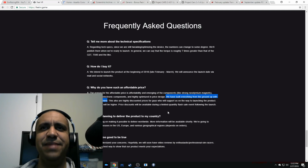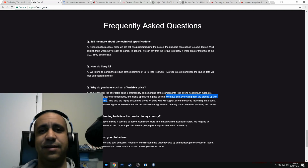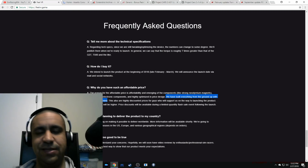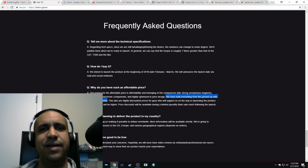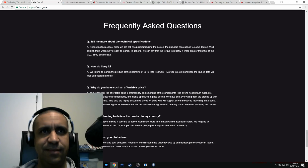So I don't mean to be negative towards FeelVR. I certainly hope it works out. I legitimately do. I hope this is a game changer and people can have access to a direct drive wheel and load cell pedals for half of what you would typically expect to pay. Now, my take, and I work in business from 9 to 5, and I know a few things about procurement and purchasing and things like that.